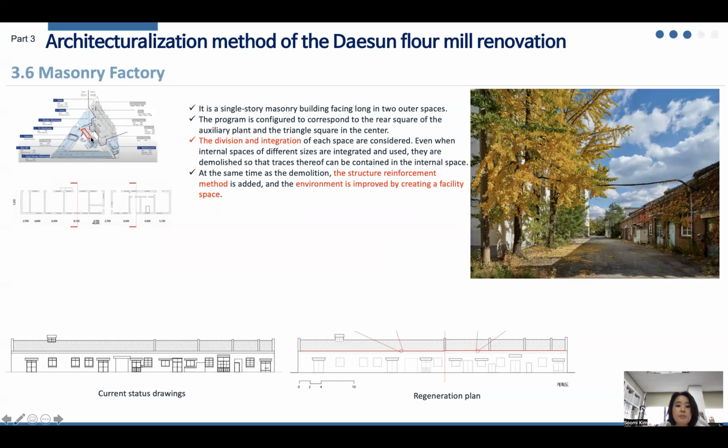Even when internal spaces of different sizes are integrated and used, they are demolished so that traces thereof can be contained in the internal space. At the same time as demolition, the structure reinforcement method is added, and the environment is improved by creating facility space.